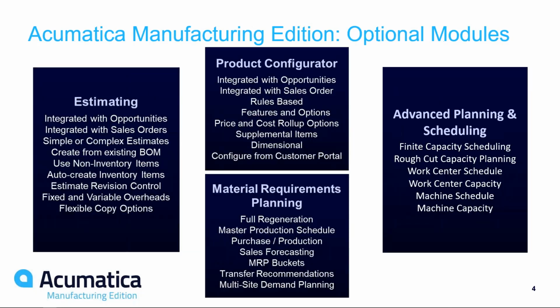We do have some optional modules that are part of Manufacturing Edition as well for anybody out there that is interested in taking a separate look at this after the fact. We're going to provide our contact information, and we'd be happy to set you up with a second demo. But some of those areas would include things like manufacturing estimating that allows you to essentially design a custom bill of materials for something that does not currently exist in inventory. We do have our own product configurator, which is very unique for Acumatica. This is not provided as a third party. It's directly through Acumatica, a seamless module that if I have time today, I'll show you within my software environment.